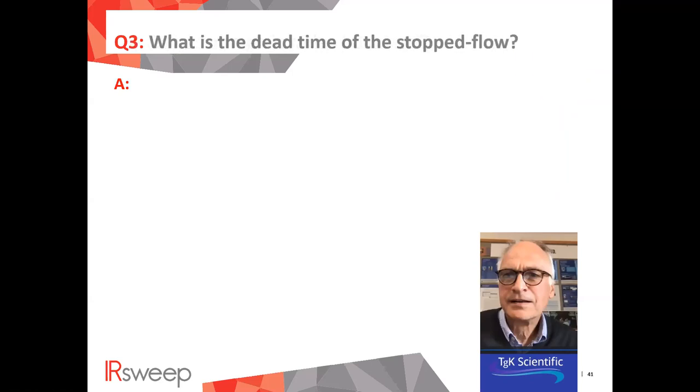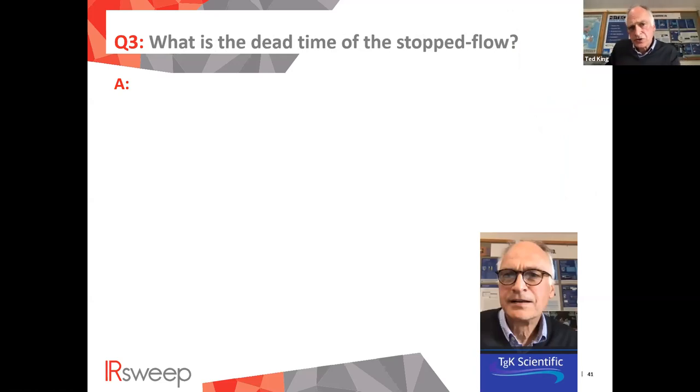Then I have some other questions which we prepared before. What is the dead time of stopped flow? Probably that's one for you, Ted. Yes, thank you. It's shorter than 5 milliseconds. Up until now, it's actually been quite difficult to measure because we've not had an IR spectrometer that's been fast enough to really do this. And while we could put together certain measurements using UV-vis, it wasn't that easy because of the short path length of the IR cell. This should be part of the work that I hope is going to continue with IR sweep, that we'll be able to make an actual practical measurement of this, but certainly less than 5 milliseconds if you just work out the flow rate and the geometry of it.